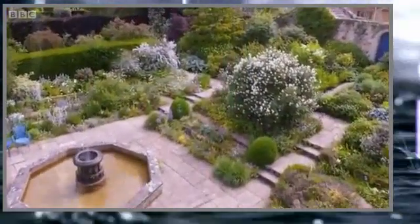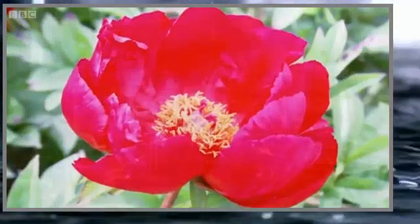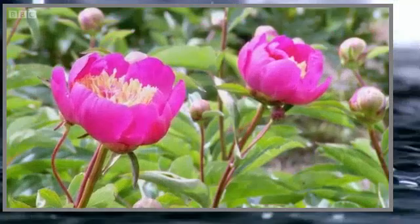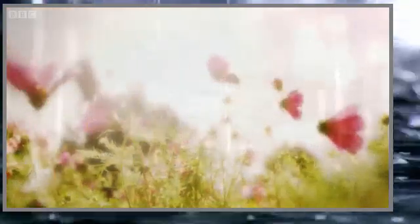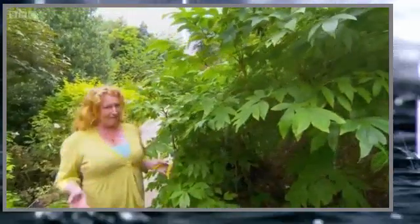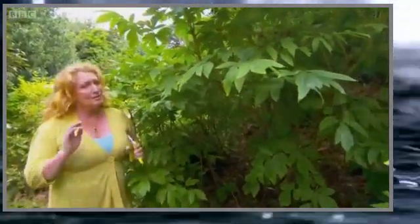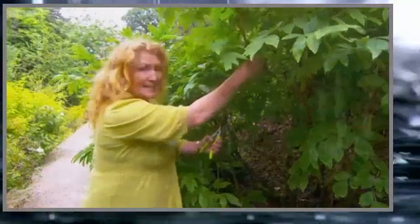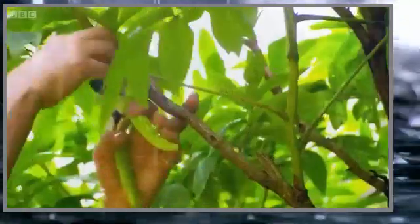Peonies are not only beautiful plants, but they're one of the most robust as well, as the generations of plants here at Kiftsgate Court have proven. I'm going to show you how simple it is to manage peonies at home. Tree peonies require very little in the way of maintenance, but what you may want to do is contain its size. This one here's got way too tall and it's hanging over the path. I'm going to take this one out to reduce the height and also the width. Always prune to a nice strong shoot or bud that's outward facing.